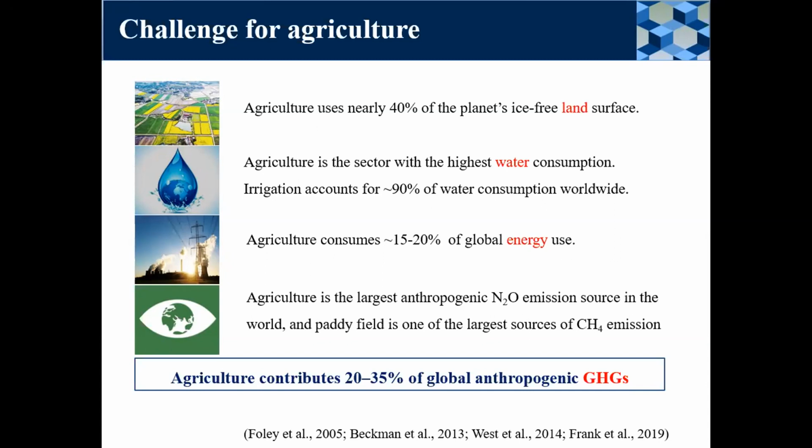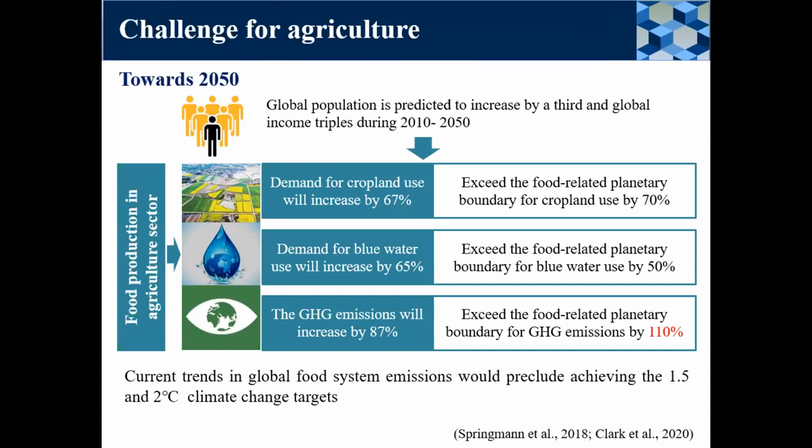greenhouse gas emissions. Towards 2050, in the next few decades, the global population is going to increase by a third, and global income triples during the next 30 years. So the demand for cropland use will increase by 67%, exceeding the food-related planetary boundary for cropland use by 70%.